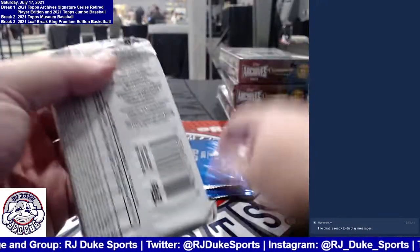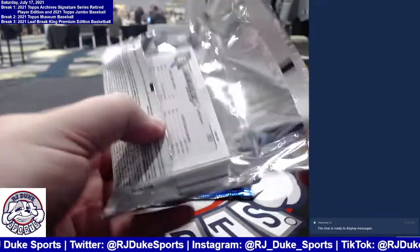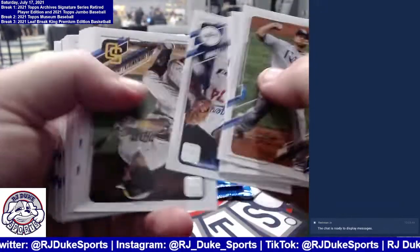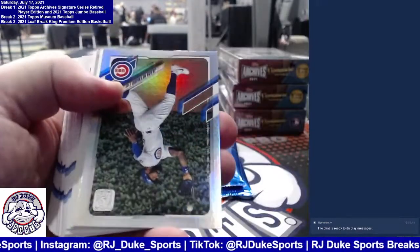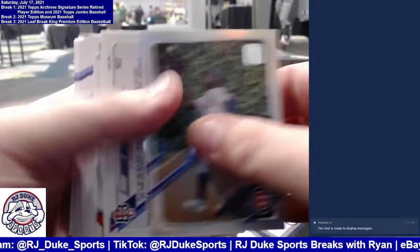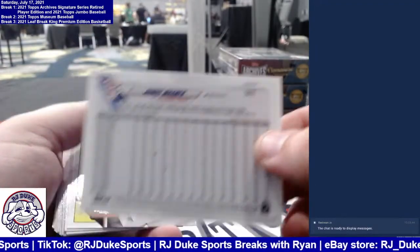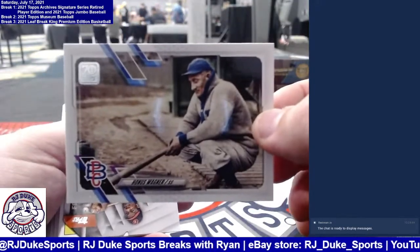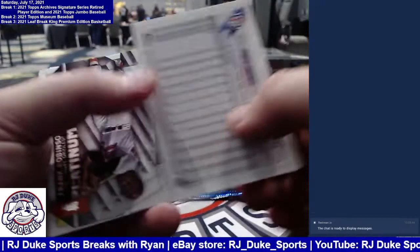Last pack here of jumbo before the silvers. For the Chicago Cubs, silver, Jason Heyward. Variation, Honus Wagner. Wow. A Honus Wagner, very super. This is going to be a super short print, too. Nice pickup here.